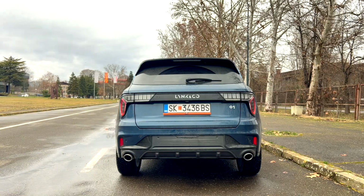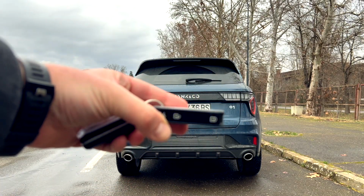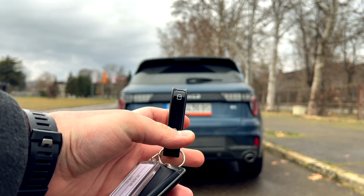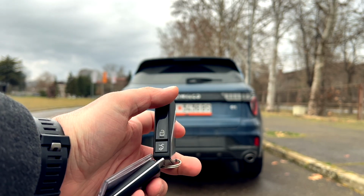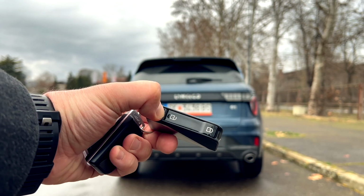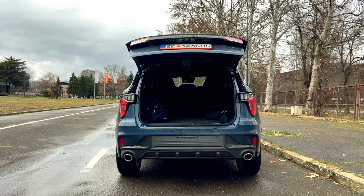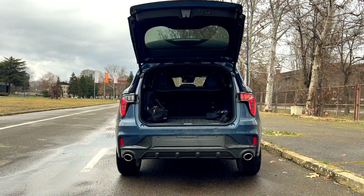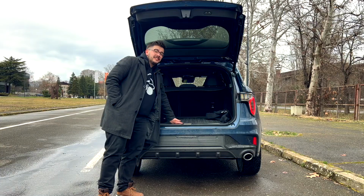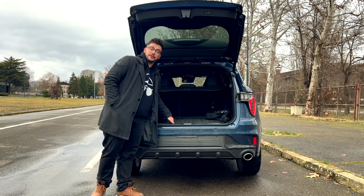So let's move it along. You have the buttons on the side of the key here. There's unlock. There's a huge space between lock and unlock for some reason. And over here you have the cargo area release, which we hold down. And there we go. Cargo area is now open. We have 466 liters of space in here, which is quite good for a plug-in hybrid SUV, because remember, the batteries have to go somewhere.